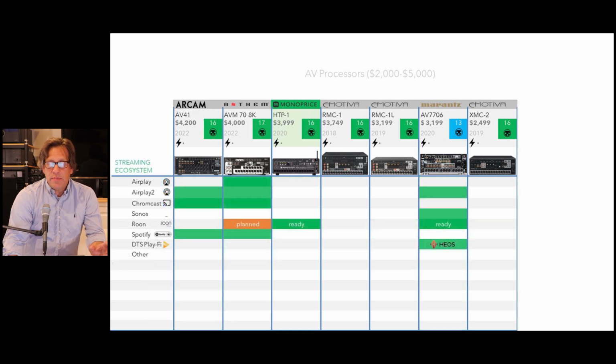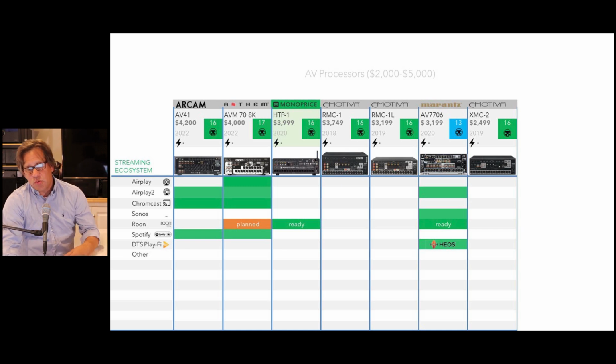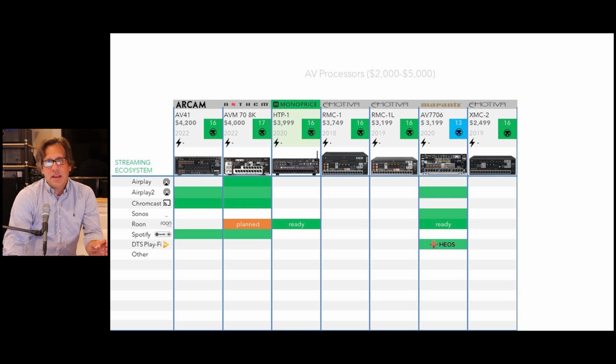As far as streaming ecosystems, they only talk about Roon Ready. And of course, Marantz does as well. The Anthem has been talking about Roon support for a few years now, but it still says planned, the last time I looked. So I might need to check back with it. It's been about 6 months since I looked. So hopefully they're starting to add what they promised a couple years ago.